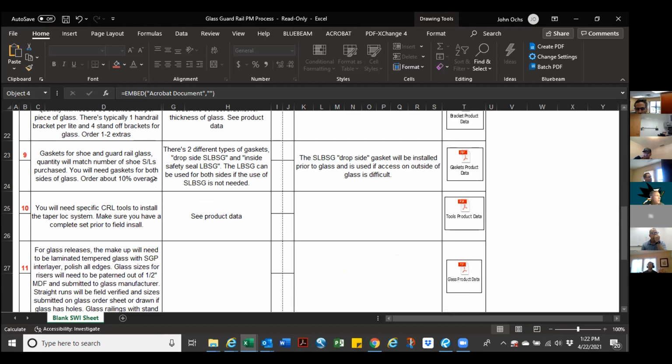the gaskets for the shoes and the guardrail glass goes over that, kind of shows the gaskets that you need. There's a couple different types, drop in, and then there's inside safety seals. Again, that's just the product data right here. You will need specific CRL tools to install the taper lock system. They're not cheap. Things like $800 or $900 for the set, I believe. But just make sure they have that.